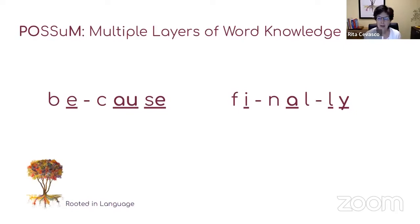And I also underlined in the word "because" the fact that we have this silent E at the end of the word that actually doesn't have a sound, but is kind of linked to this final S in the base word that makes up the word "because."